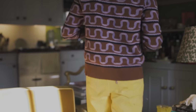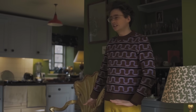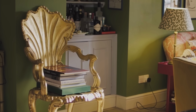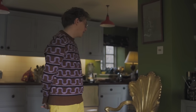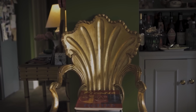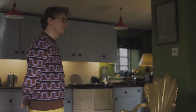Duncan and I are both obsessed with Grotto furniture, which, if anyone doesn't know, is a Venetian style of furniture, Rococo, usually silvered or gilt wood, and it's pieces, usually chairs and tables, that are made to look like fish or shells, or a combination. And we saw this chair in an antique shop in Tetbury, and we both fell in love with it, and it's a bit ridiculous, but we had to have it. And it has a pile of books on it because no one's allowed to sit in it.